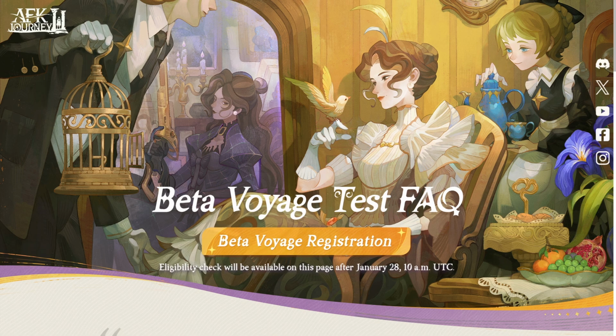For today, we're going to be jumping into another session of AFK Journey. Now today, going to be talking about the beta Voyage test, which is going to be running from February 1st to February 7th. It is going to be a beta test that you guys can actually potentially join, and I'm going to get to that in a bit. The recruitment duration is from January 22nd to January 28th, and currently the time you're seeing this video, it's going to be January 24th, so you have several days to do this, but the sooner you do it, the better.